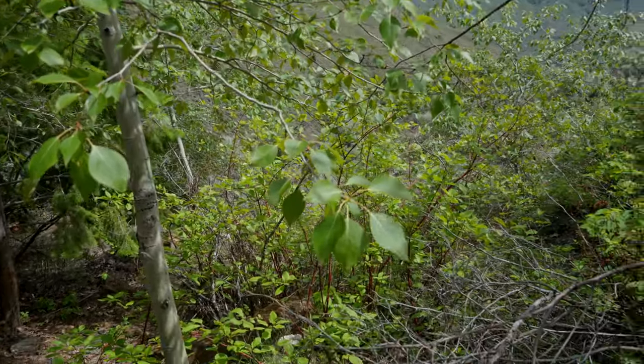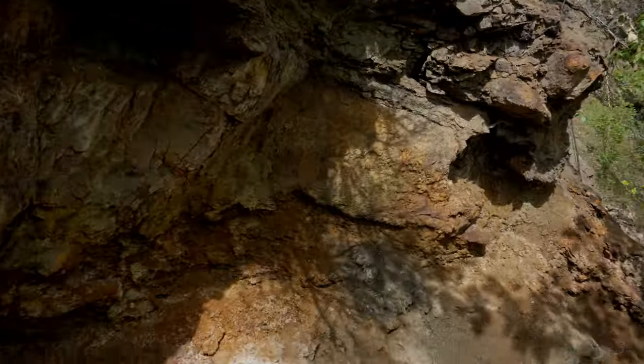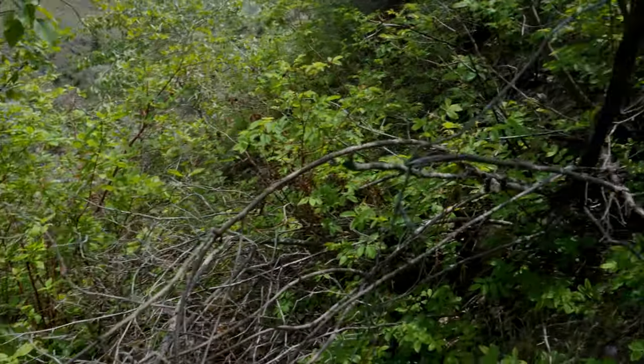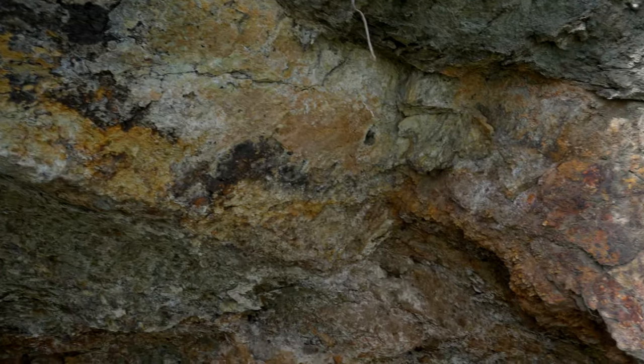So, that's one mine for today then. We're going to try to hit up our count to two, but we're going to try to maybe hit others if things work out. This is just a really cool spot because the mineralization is just very present all over the place up here.